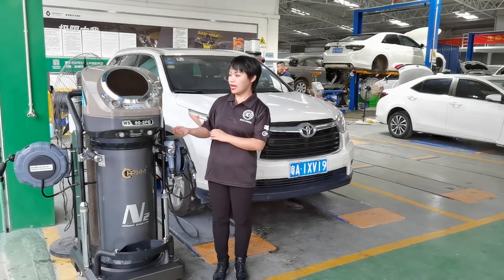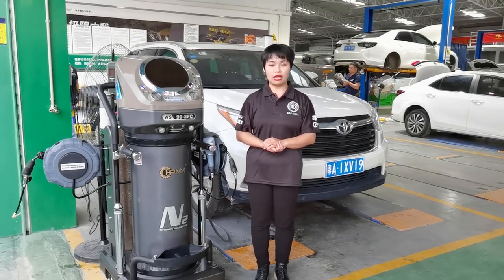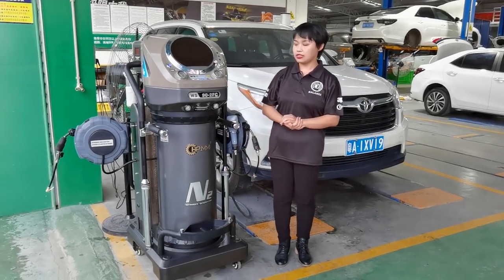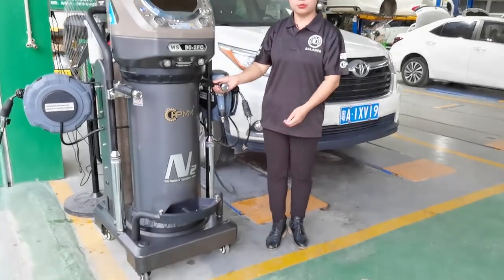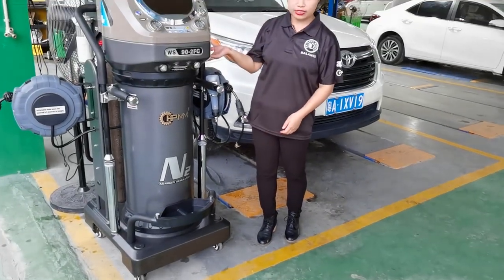I'm Lotus. Here beside me is our nitrogen generator WS92FC. Inspired by a space suit, we were awarded a design patent on its shape and appearance. It has a pair of handles and four wheels for easy moving. There are two LED lights for dim working conditions.